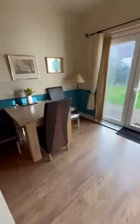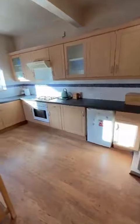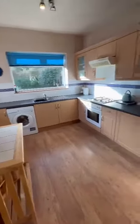We have the dining room just through here, and just off there, with this large kitchen diner space.